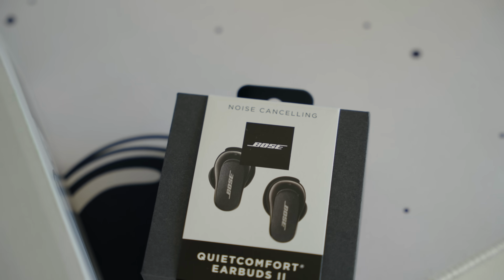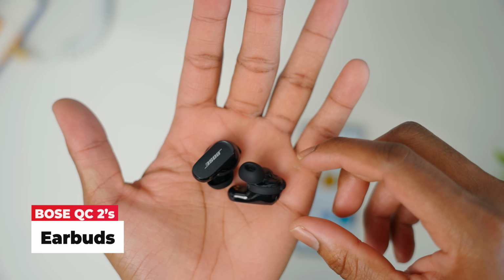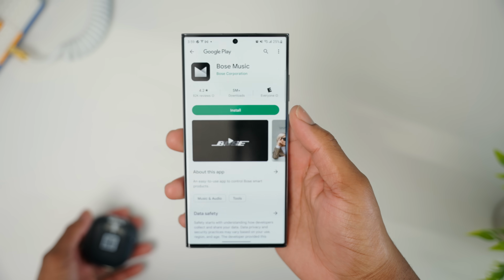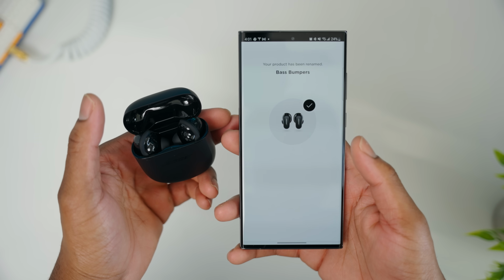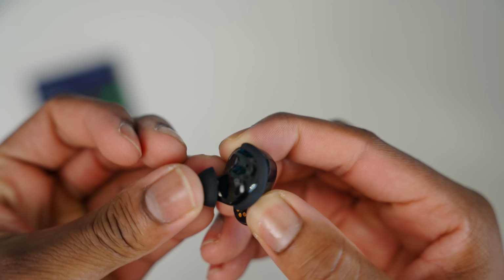First off, we have the Bose Quiet Comforts. These are extremely comfortable. It has incredible bass. I can't wait to test them out when I head to the gym. They're also easy to pair, whether it's an Android or iPhone, and they also come with different ear tips so you can swap them around to make sure you get the perfect fit.